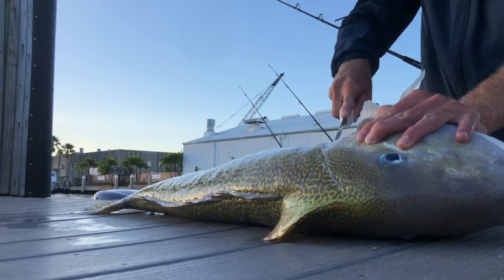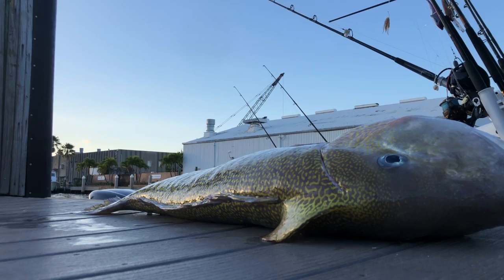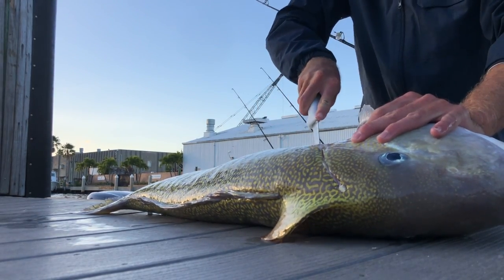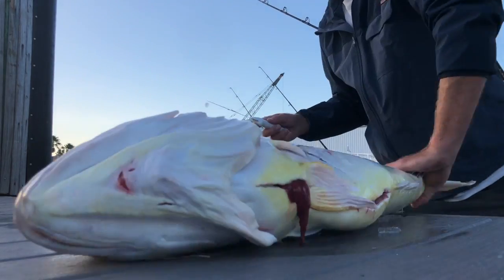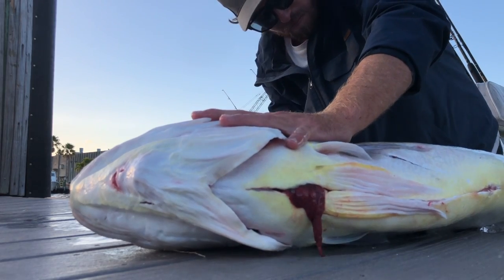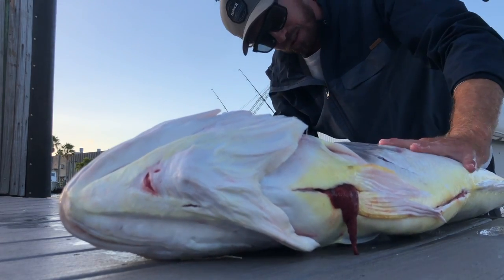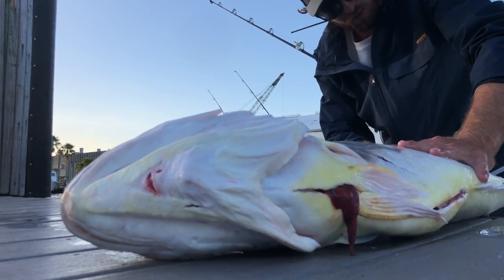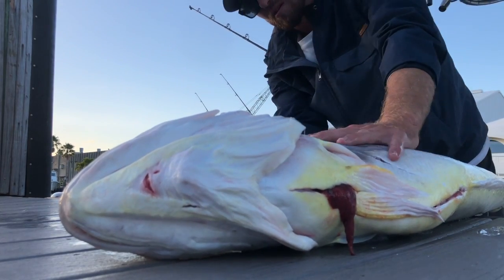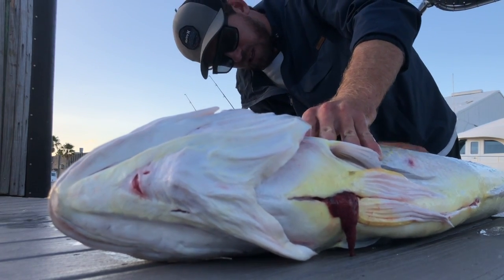Obviously, just like any fish, probably use my nice knife. Start right in there by the head. God, this thing's huge. I feel guilty filleting him. It's so beautiful. I've never seen a more beautiful fish in my life. Oh my God, the amount of meat on this thing.